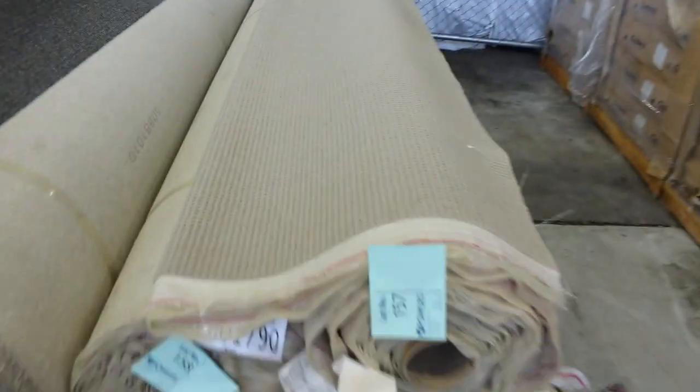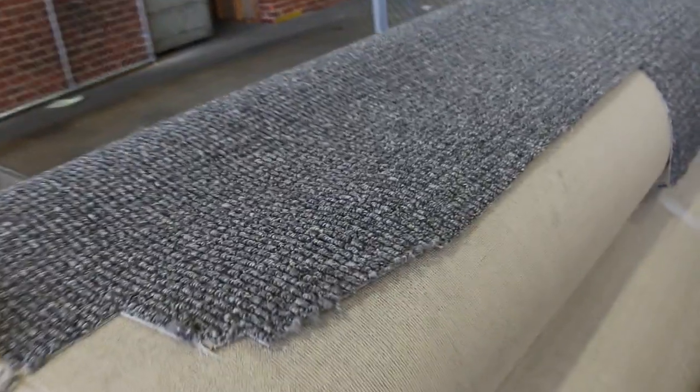So big quantities. And then in through to our loop piles again. So big quantities again here. We've got the nice dark charcoal colours, the lighter colours. So most of these products you can put through home or office. Solution dyed nylon, of course, which is always what everyone's after, and a great range of colours there, styles, various roll sizes there, and the majority of those will sell between $30 and $40 a metre.